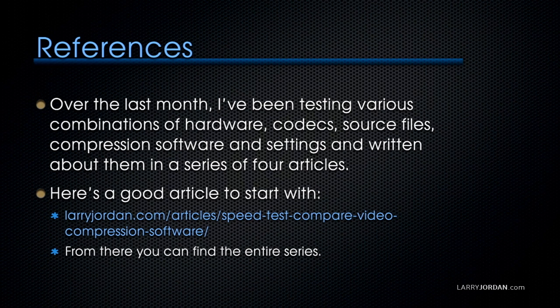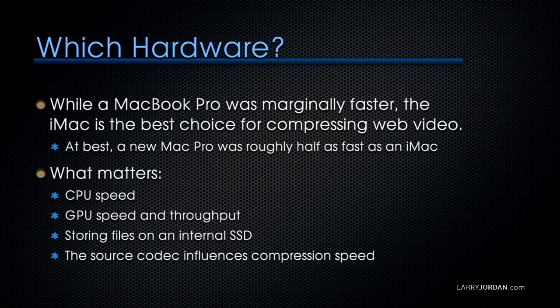Notice all the hyphens. This is one where I compared 6 different video compression software running on a Mac Pro and an iMac and a variety of different settings. And we're going to talk about the results of this testing and other testing that we've done in today's webinar. First question is, which hardware should you use?